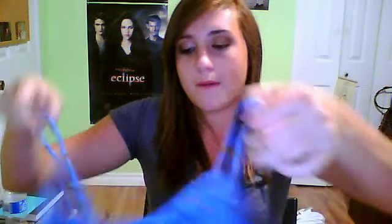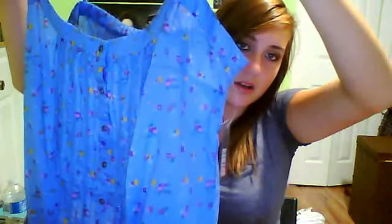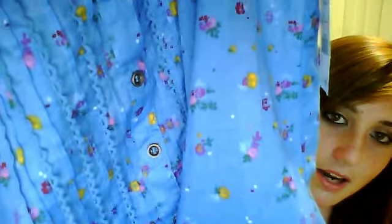And then I got this really pretty top. I love it. It has the detailing and the florals. It cinches in right here, and there's a little bow at the end.